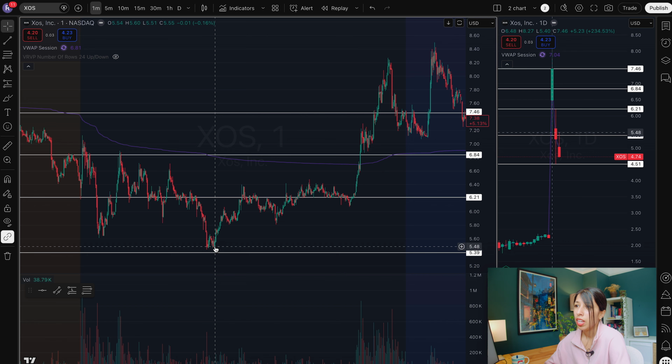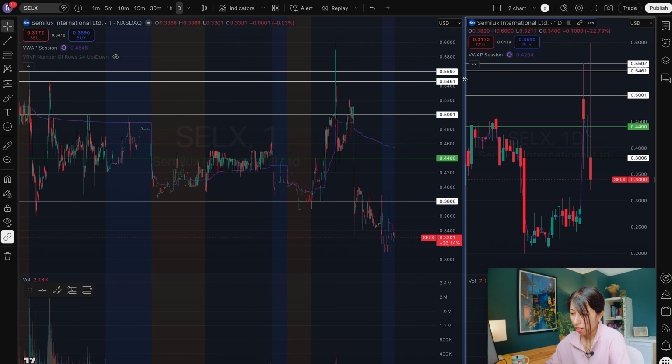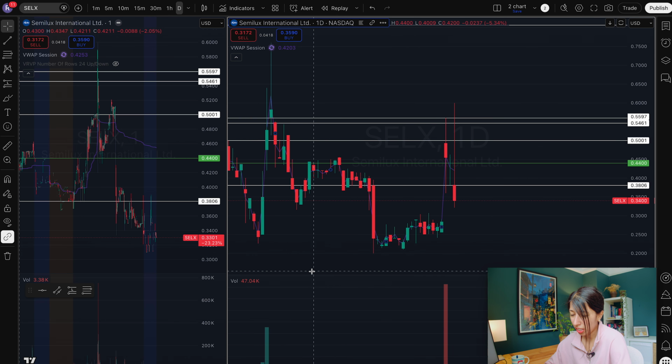So let's move on to the next one, which was SELX. This was a third day surge setup. I didn't love it, but the structure was there. This is the daily chart. You can see it has had a run here in April, and then I'm trading it on this day here, so it's just had another run, and it only closed up about 60%, so it's not particularly strong on my list.